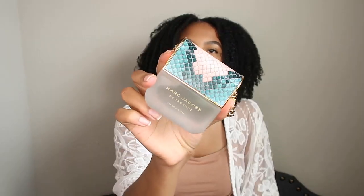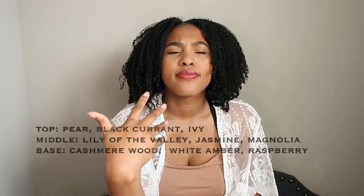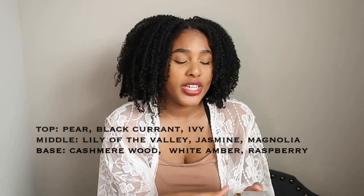Since we're talking about spring and summer, this is Marc Jacobs Decadence, Oh So Decadent. And this is the Eau de Toilette. This, first of all, let me put this back on. The packaging, stunning. Look at that. It looks like a little purse. Come on now. So cute. And I love this little snake skin. Beautiful colors. This is floral as hell. Very floral, very green, very spring, very summer.